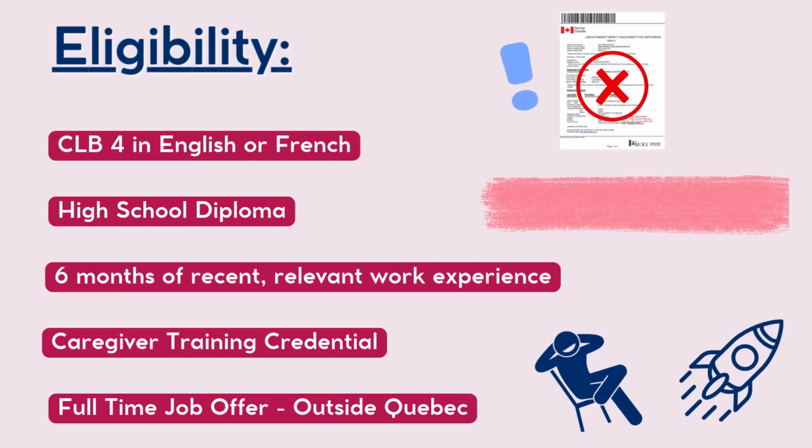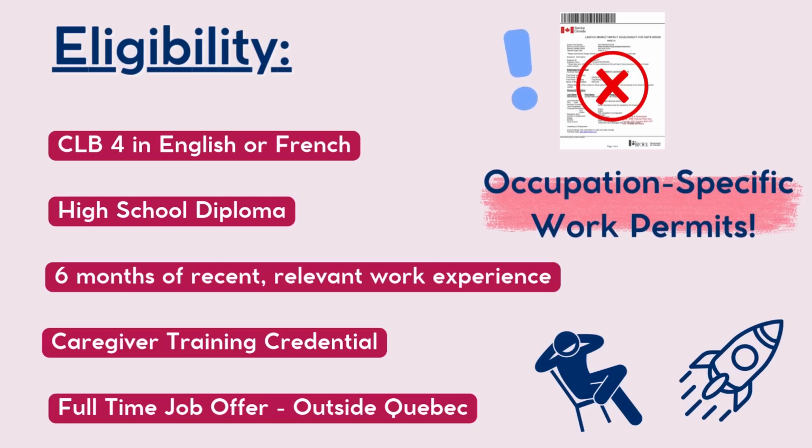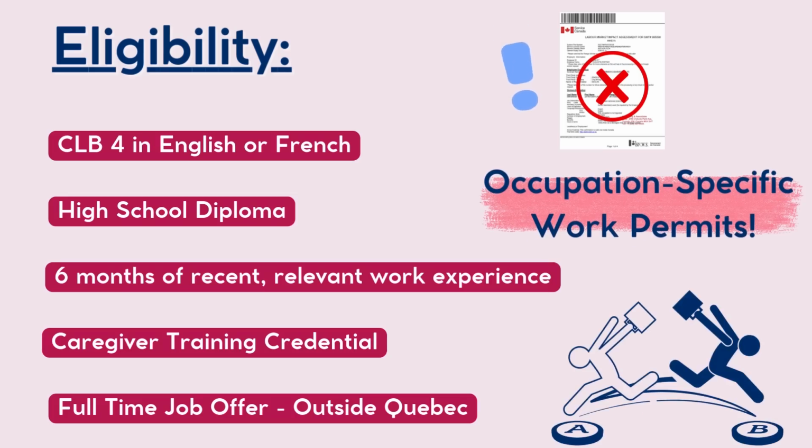Unlike before, these are now occupation-specific work permits instead of employer-specific. This means you can switch employers in the home care sector without affecting your immigration status, giving you more freedom and better opportunities. Where can you work?